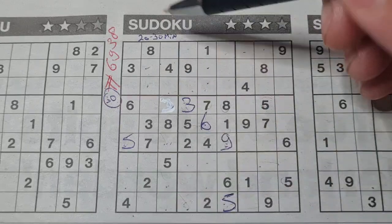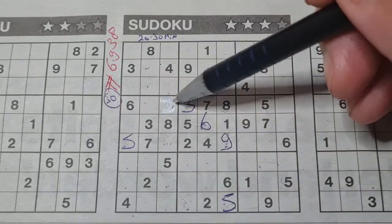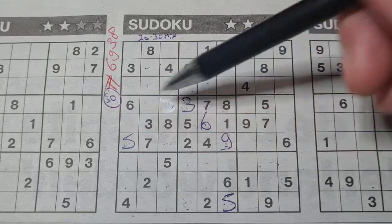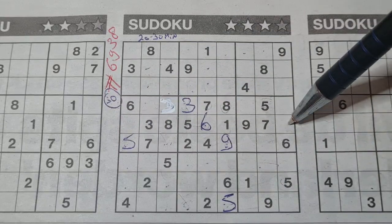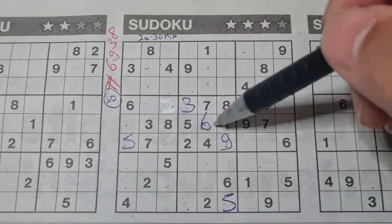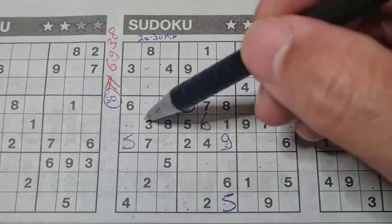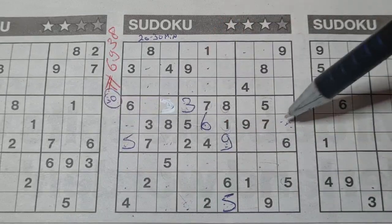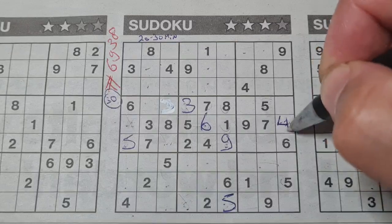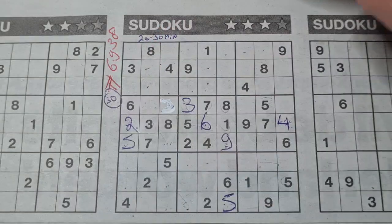Need a 3 here, the 9 here, the 2 here, 2 and the 4. 2 missing numbers in the middle row. The 1, 2 is missing. The 3 and the 4 is missing. 2 and the 4. We have a 4 in the first column, no 4 there. 4 should be here, and the 2 goes there.